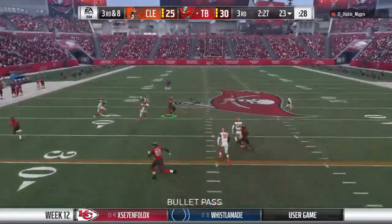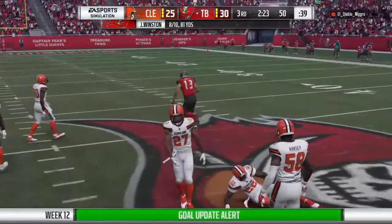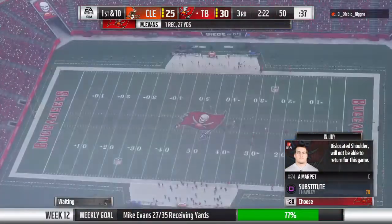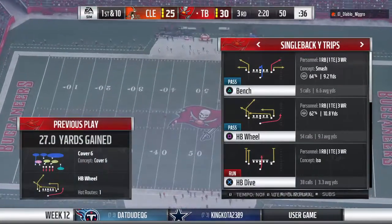Winston. He's got Evans. And he's got the first down yardage before being taken down at midfield. A very solid gain of 27. And that was a heck of a shot right there by Jameis Winston.